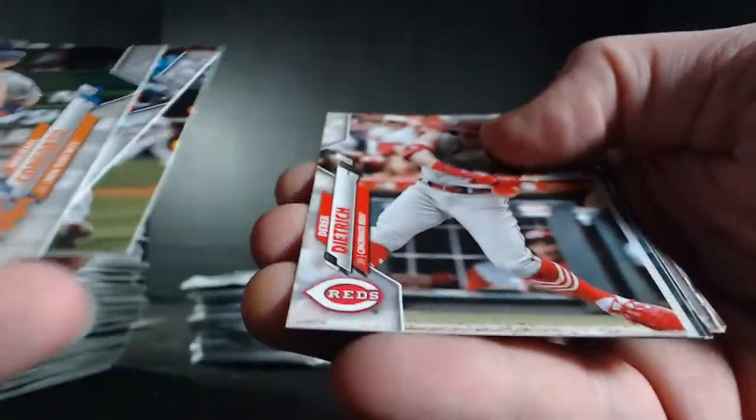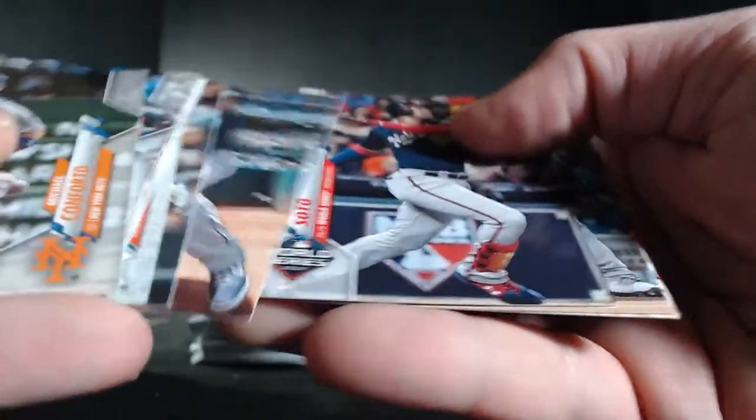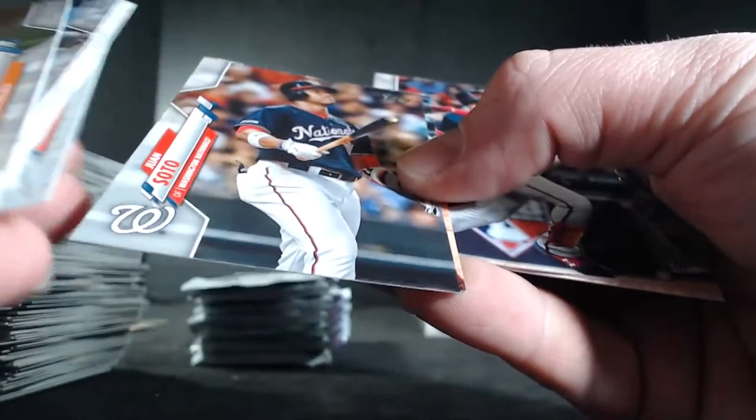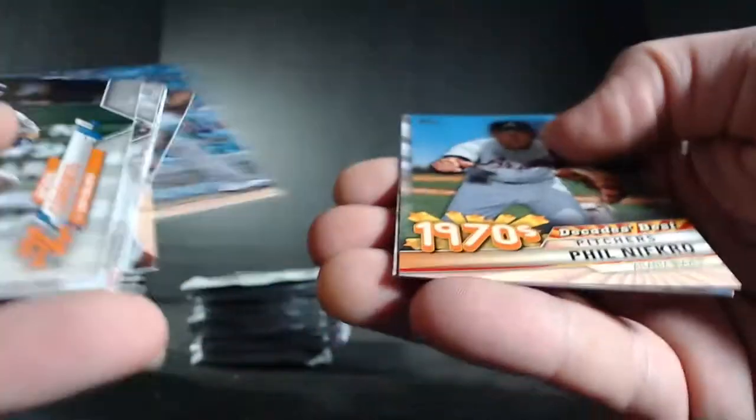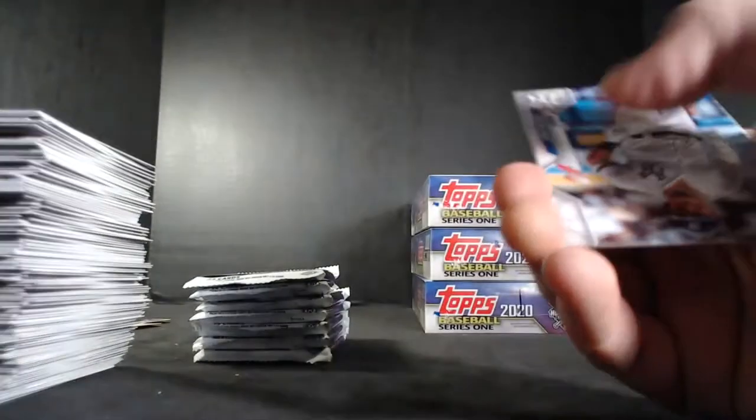Michael Conforto, Rizzo, Pivetta, Dietrich, Alfaro, Hendricks, Yankees, Soto, Haniger, Soto again, World Series and a regular. Tim Anderson, White Sox, decades best Phil Niekro pitchers for the Braves. And then Luke Voit and Mike Trout.